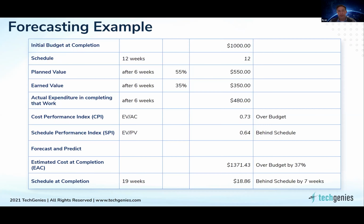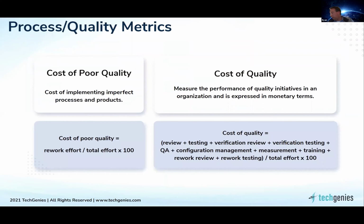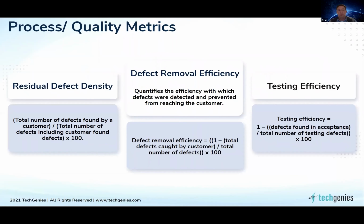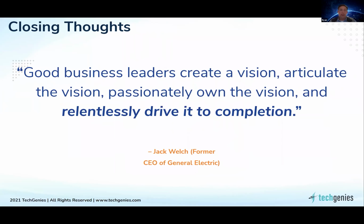So great slide. All righty, we are at about time. There are some other slides on the cost of poor quality and how to get there, and really to demonstrate what the cost of poor quality is, reviewing what defect density is, and reviewing efficiencies. Which is basically shining more light into the unknown and making it known, because then we can make good quantified decisions and not fear the unknown.